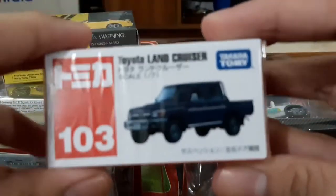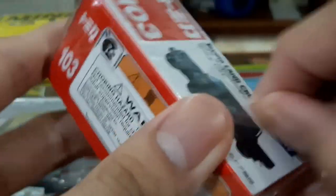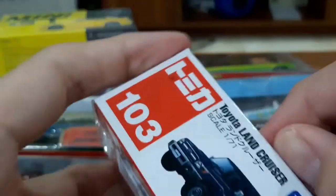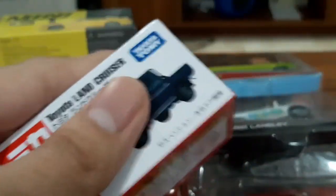Still in Toyota territory, the Toyota Land Cruiser. I was thinking of buying this one a month before, but I just couldn't find anything that can go with it, so I passed it up a good few times. But now I finally have it in my collection.